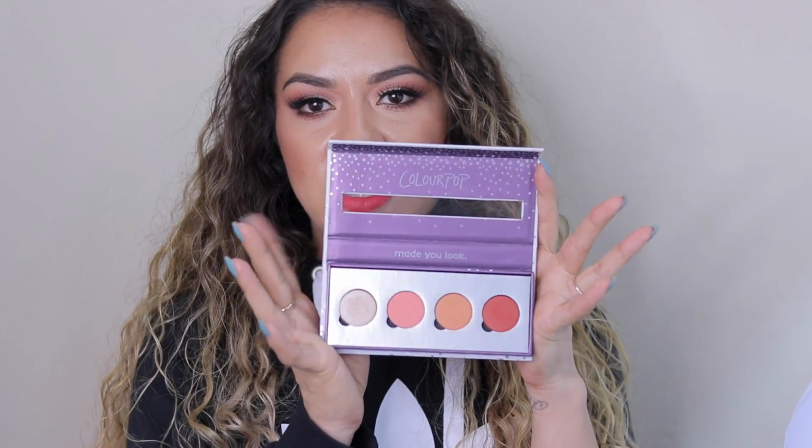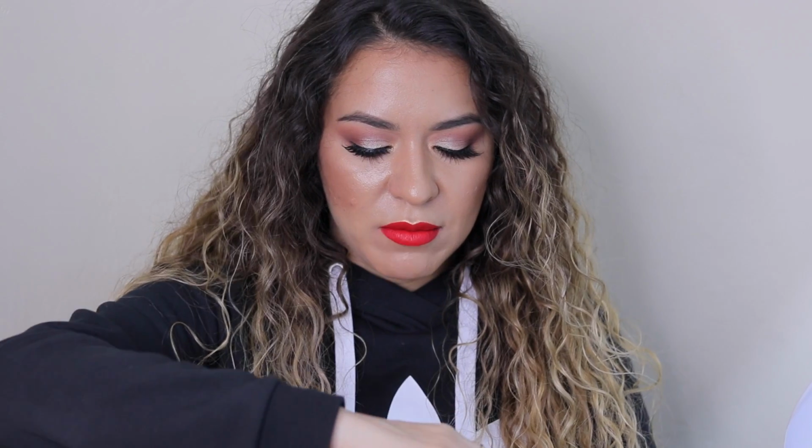The next thing that I picked up are some of the pressed eyeshadows that ColourPop just came out with. And I was so excited to try these because they're $5 a piece. I mean, really, you cannot go wrong with a $5 eyeshadow. So I picked up 4 colors. And anytime you buy 4 eyeshadows, you get the little palette with it, which is super nice because they're just little single eyeshadow pans. So I just stuck my nail in this eyeshadow.